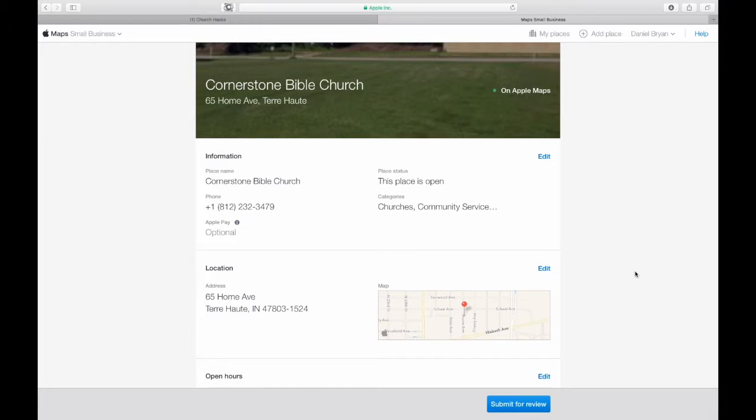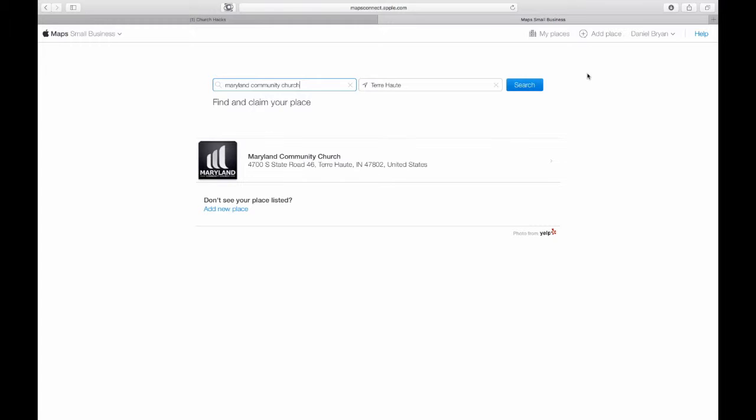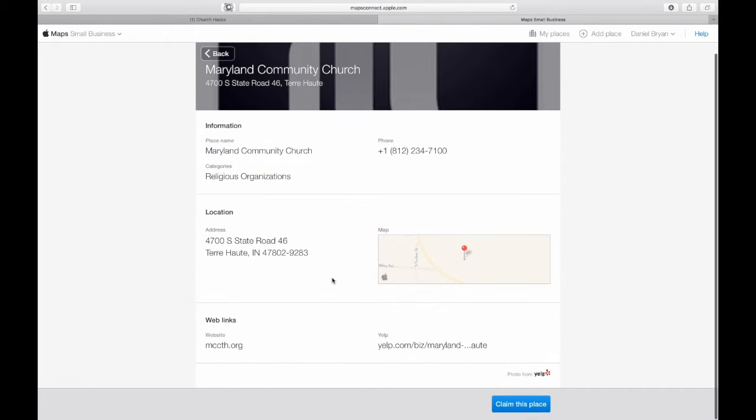Okay, say you don't already have your business claimed, and when you sign in with your Apple ID, it doesn't automatically bring up your church. What you're going to do is go up to the upper right-hand corner of the screen, click Add a Place. And then you're going to search for your church. Say, let's search for the biggest church in town, Maryland Community Church. So it's a large church south of town. Okay, I click here, and they've already claimed their location. And see, they've got their website, their address, their place name, and their phone number.